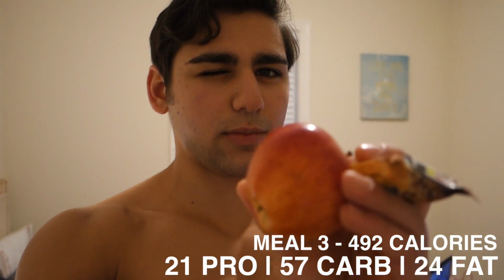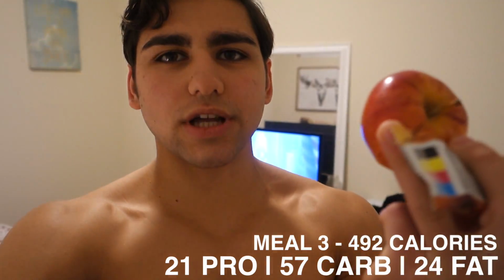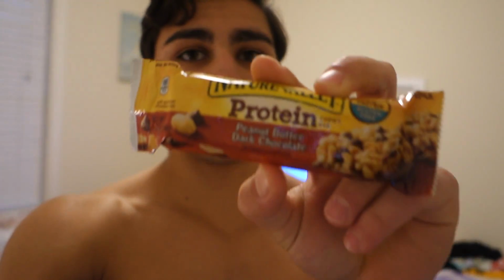Alright, so it's around 5 p.m. I'm going to be training in about an hour, so I'm going to go ahead and have a pre-workout snack. So what I have, okay, total fail dropping that protein bar, but what I'm going to have is 2 of these small apples. These are super tiny. I'm going to have 2 of these small apples, pretty much like 1 regular sized apple, and I'm going to have 2 of these Nature Valley gluten-free protein peanut butter dark chocolate bars.